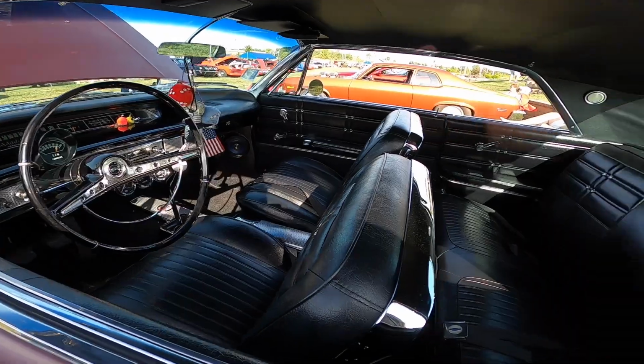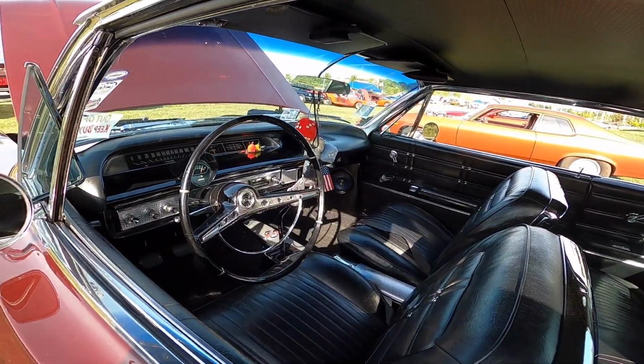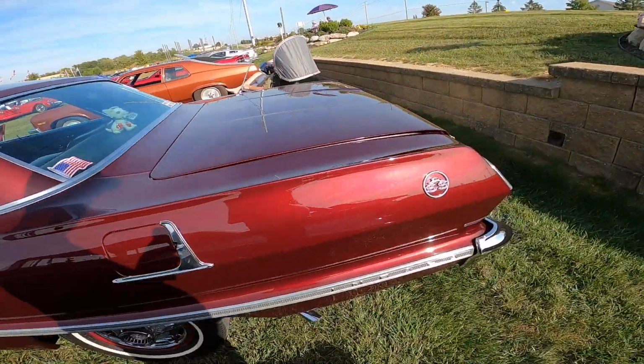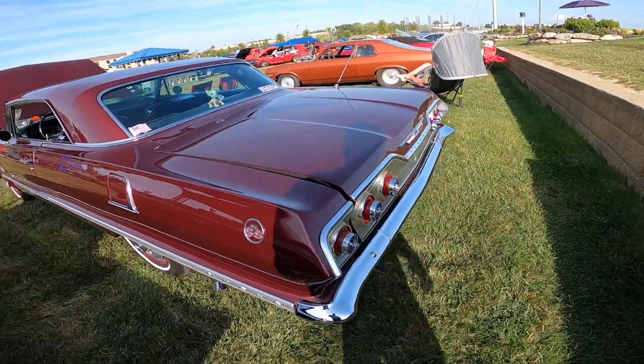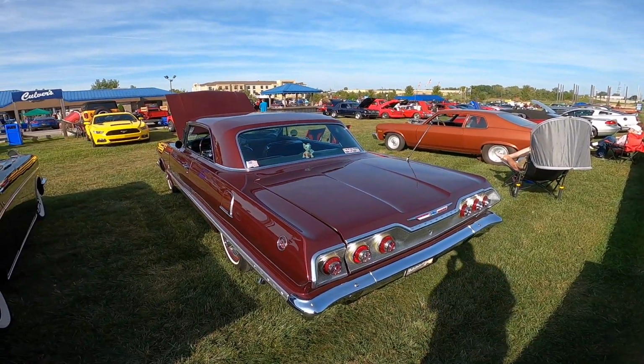Oh, and it's even a 4-speed too. Oh, this chunk of money. It shows 39,000 miles on the clock. Yeah, what a beautiful car.